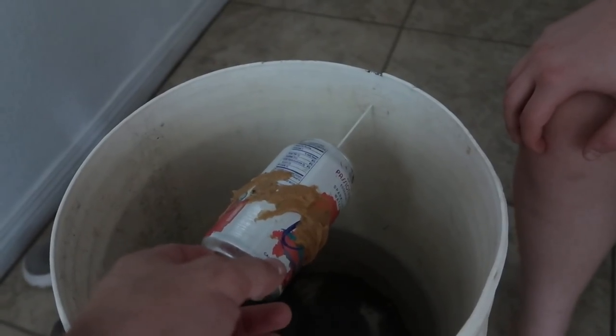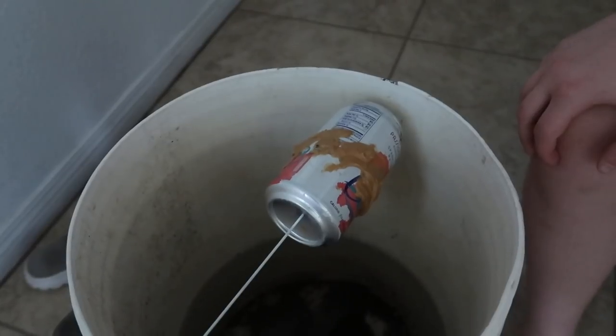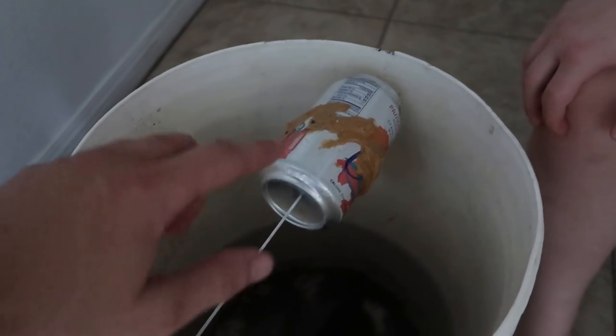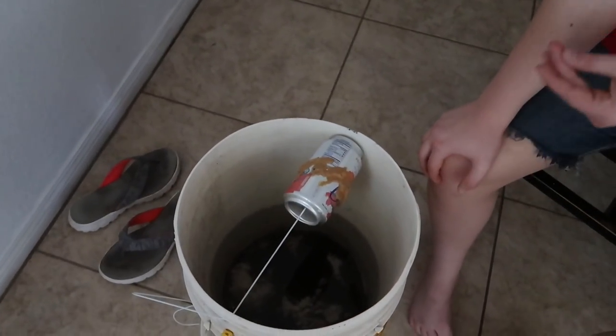You can always build a better mouse trap. So we're thinking we put another can here, and then they would walk out on the cans and spin. Okay, do you have any other cans? Yeah, so maybe we'll do that.